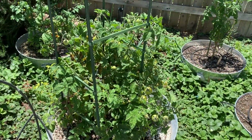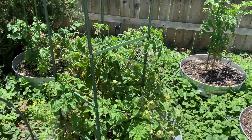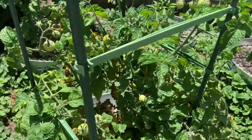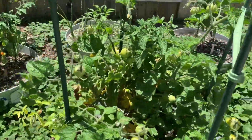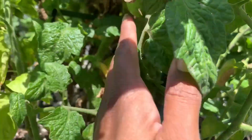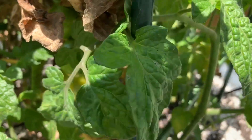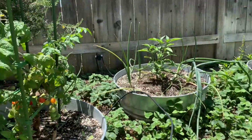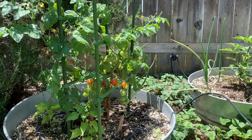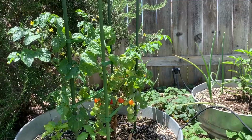And then checking in on our small tomatoes. This is the Patio Princess. It has a ton of tomatoes on it. It looks like the ones here at the bottom are starting to blush, so they'll ripen soon. These will be the first of the big tomatoes. Over here, the Little Bites has a tomato that is probably ripe, but I'm going to give it a few more days to sweeten before I try it.